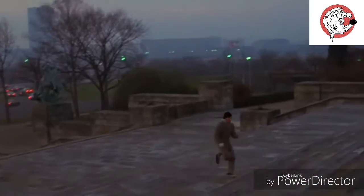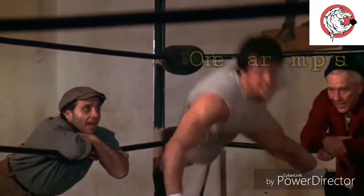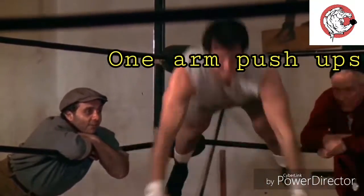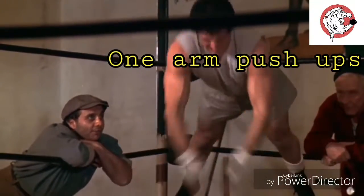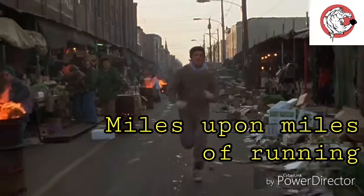Right, guys, we're down to the final fact. Now, I did mention the Philadelphia Steps, and I went on a lot about it, and I didn't mean to ruin the movie, guys, but there is this scene with the one-arm push-ups. Now, believe it or not, Sylvester Stallone has never done one-arm push-ups or clapping push-ups ever, but there was miles upon miles of him running, jogging, doing the Philly Steps. It looked more like a marathon movie than it did a boxing movie.